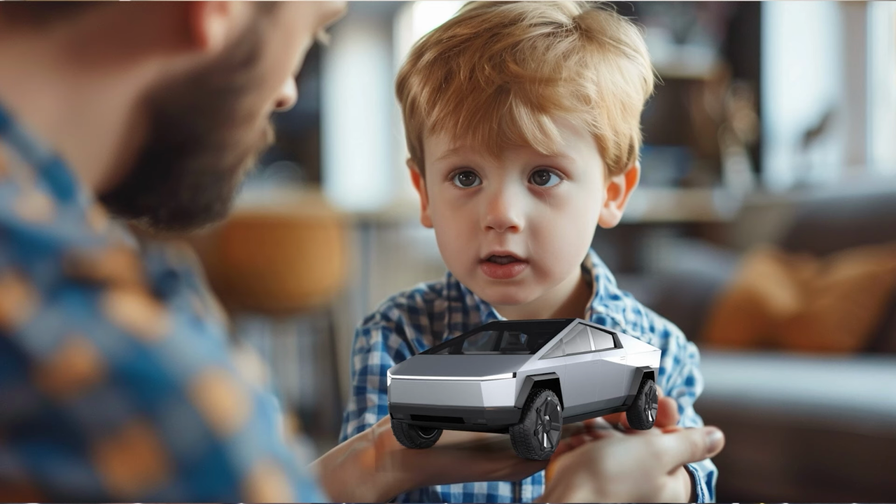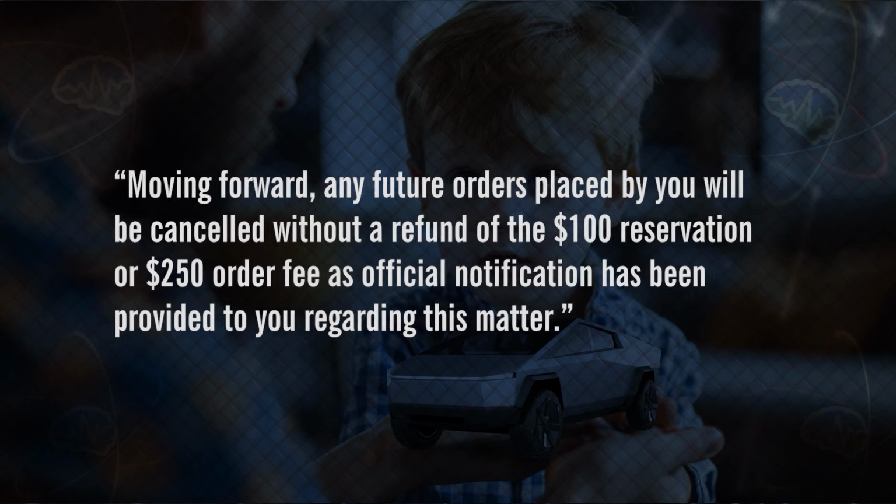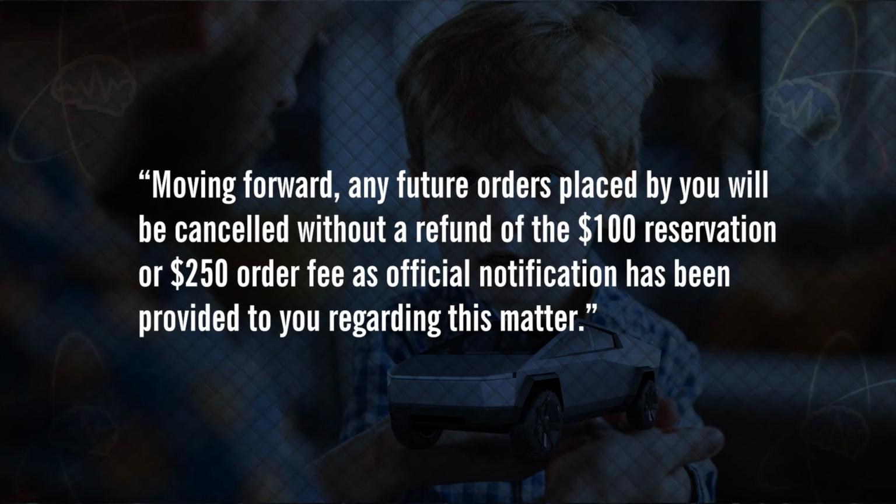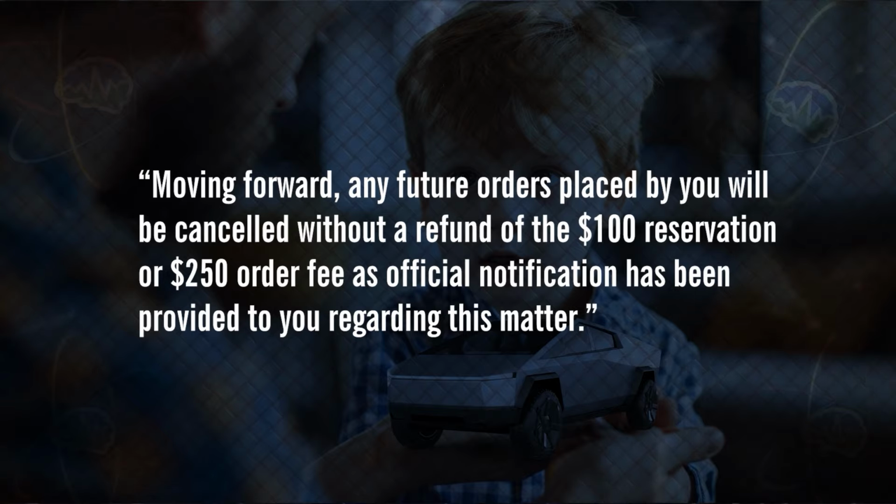Tesla did ban a few people from buying Teslas again who bought Cybertrucks and then resold them. Tesla wrote to one reseller, "Moving forward, any future orders placed by you will be canceled without a refund of the $100 reservation or $250 order fee, as official notification has been provided to you regarding this matter." And then Tesla canceled two additional Cybertruck orders that they had placed. Oof. Banned by Tesla. No soup for you.